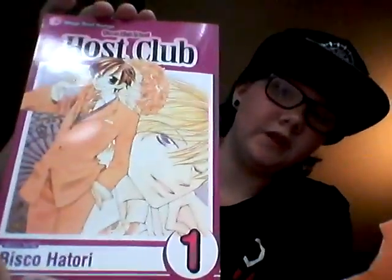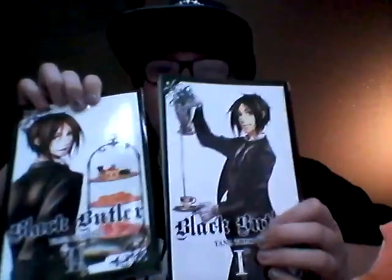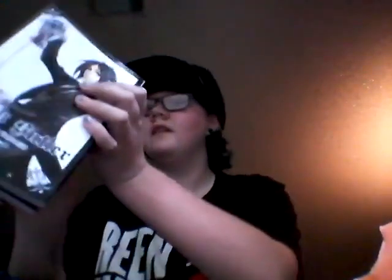So, I got a clear bag, which I thought was cool. And I got three mangas. The first two are on Ouran High School Host Club, which is actually one of my favorite animes. Yeah, I'm gonna be reading this. And then another one of my favorite animes, I got the first and second Black Butler manga. And this one is where Grell comes in. That's why I wanted it, because Grell is one of my favorite characters. But I also like the anime. So, yeah. That is Barnes & Noble.